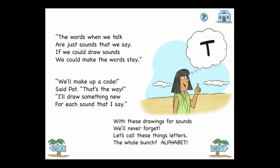With these drawings for sounds, we'll never forget. Let's call these things letters.